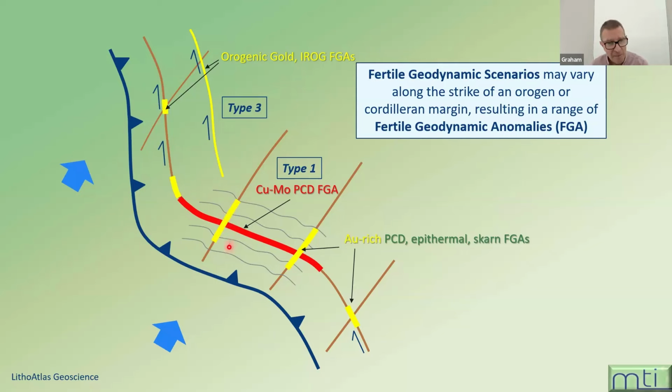Okay, where the margin curves here because of the shape of the continent, the convergence angle is much more oblique, or acute, and so what we're seeing here is more of a transpressional environment, sometimes transtensional, but in this case transpressional. So that's not so good for trapping these magma chambers deep.